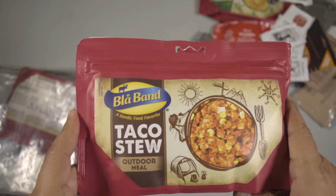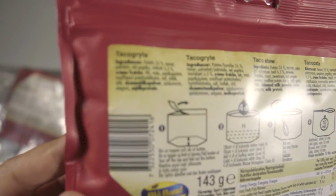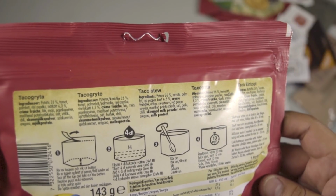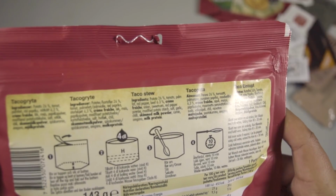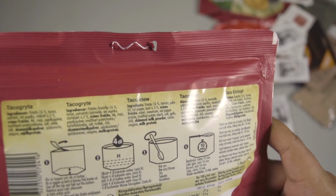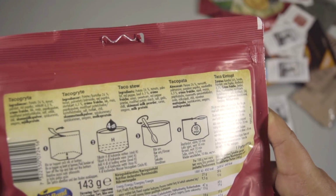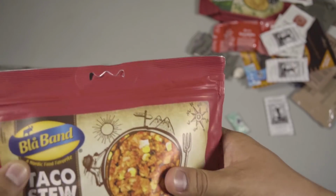And here's one of the main entrees. We have a taco stew. Let's see what kind of meat we have. And we have a list of ingredients. We have potato, tomato, palm fat, red pepper, beef, cream, onion, sweet corn, red pepper powder, modified potato starch, salt, garlic, chili, skim milk, cumin, oregano, and milk protein. So yeah, these are very nice pouches.